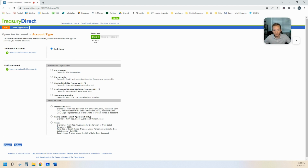You set it up as an individual. It'll ask you for your personal information, social security number, that kind of stuff, your address, and ask how you want to fund it, which most likely, if you have a check with you, you can do an ACH. You can write the routing number, the account number, that kind of thing, and you submit it.